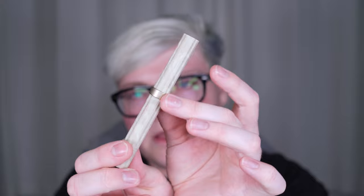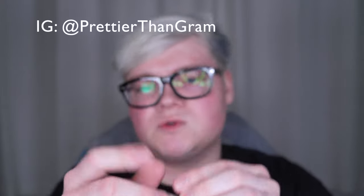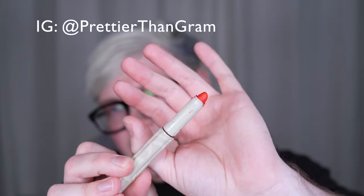Here's what the Imprint sticks look like. You may have already seen me feature this on my Instagram, just some swatches of the colors and everything. This is the red shade called Signal.